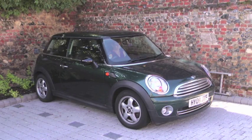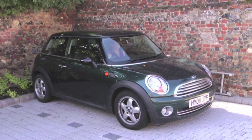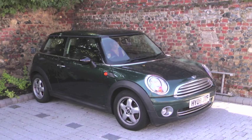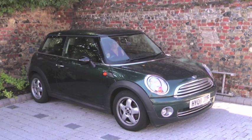This is our British Racing Green Mini. It's been a great car so far. We bought it a couple months ago and it's perfect for driving on British roads. Let me talk about driving on British roads for just a minute.